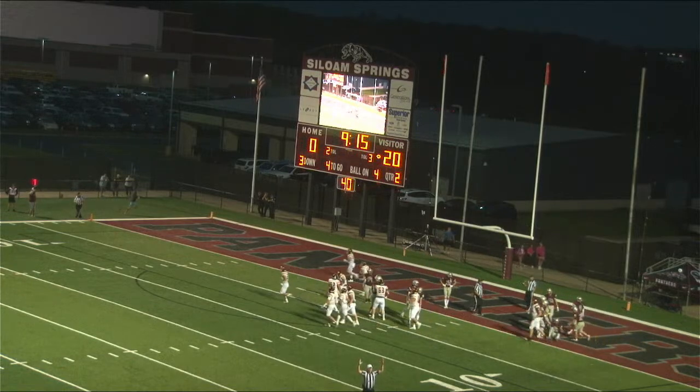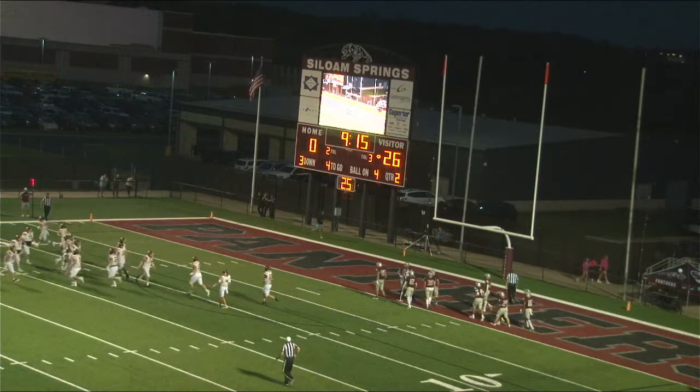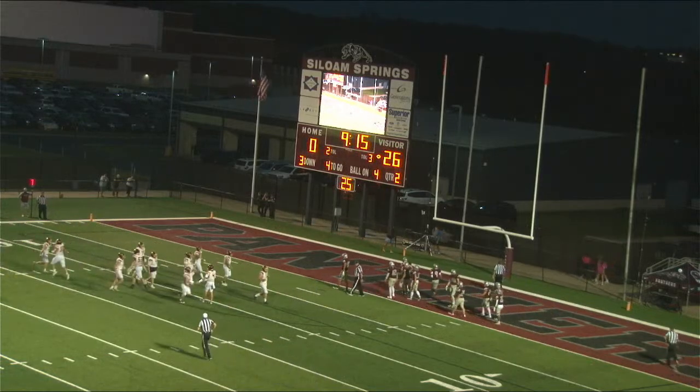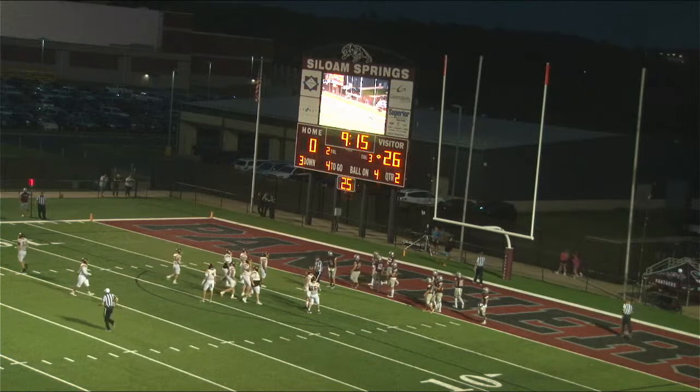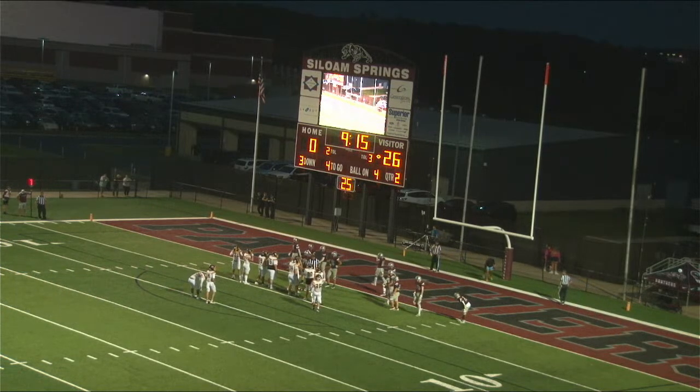I don't know that we ever had him in the backfield. He got hid behind one of his offensive linemen and just squirted through a hole there. Yep. But the hole shouldn't have been there. We should have had somebody in that gap. But credit Lake Hamilton. I mean, they're a good football team.